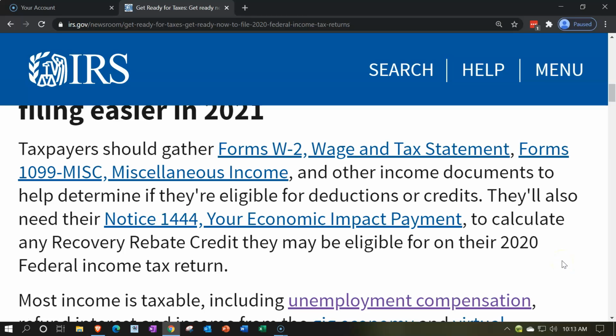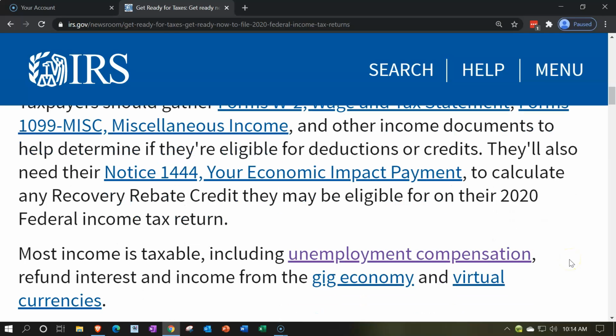Obviously, any other documentation you might have that would support any other types of deductions, you want to keep those on hand so you can both use them to prepare the tax return as well as use them to verify if there are any problems with the tax return or if there's an audit in the future. You want to make sure that you have that information gathered and ready in case that event happens.